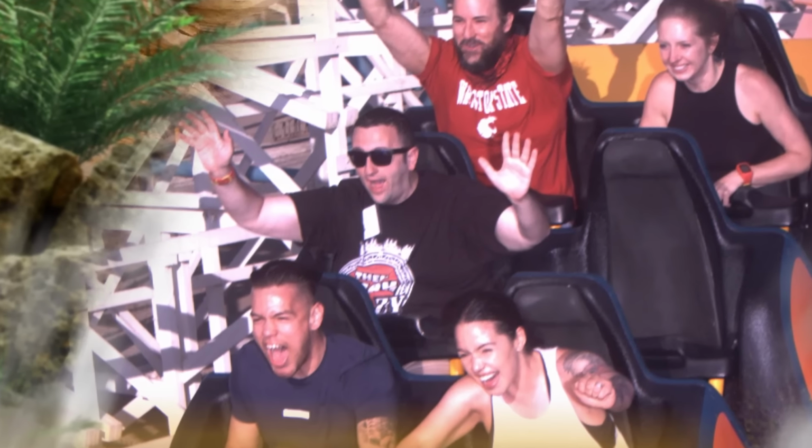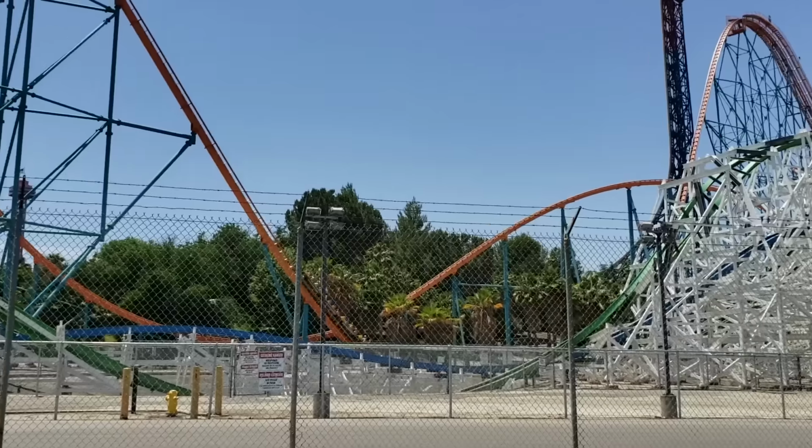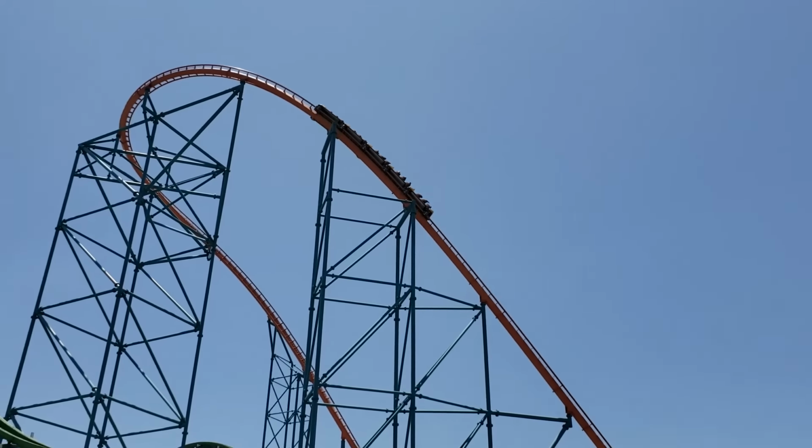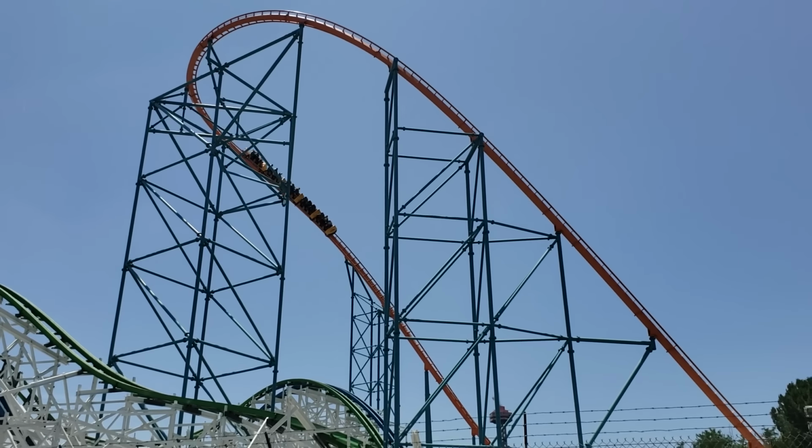I rode in the second to back row, and it was insanely smooth, I gotta say. And there's that little airtime hill right over there, and you actually get some pretty good floater airtime there. Of course, it's a Giovanola hyper, so you're not going to get nearly as much airtime as a B&M hyper, but overall, I give that a thumbs up. I'm still a bit torn whether I like this or Titan more, but on its own, I can see why this coaster is so popular among park guests.